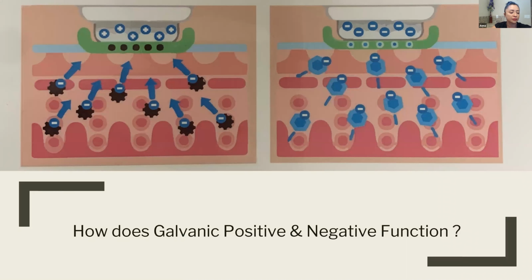The next one is galvanic. So I'm showing on Facebook 2 pictures. For everyone who is tuned in on Facebook, those pictures are super important to understand the difference between positive ion and negative ion. Galvanic is a magnet, it generates a magnetic field. Now, on top of the picture, you can see the electronic head of the BioLong device, which on the left is plus, and on the right is minus.